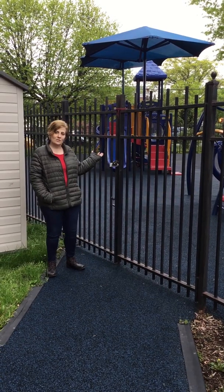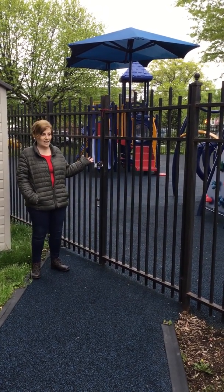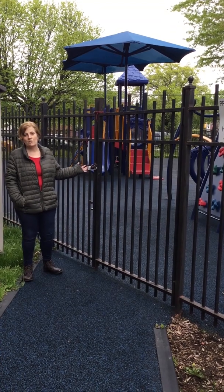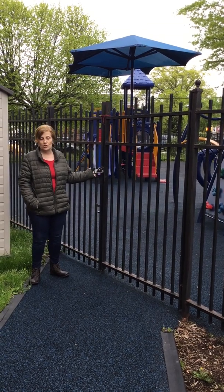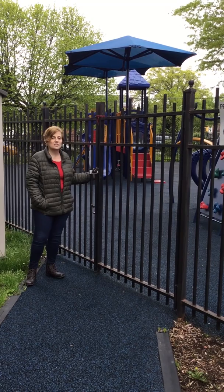Hi everybody, this is our playground that the children would come to at least once a day. They're out here with another classroom. Now with the situation we're in, there may be a chance that they would just be out here with their own class. We have to see the social distancing guidelines that we would need to put into place. But this is our playground.